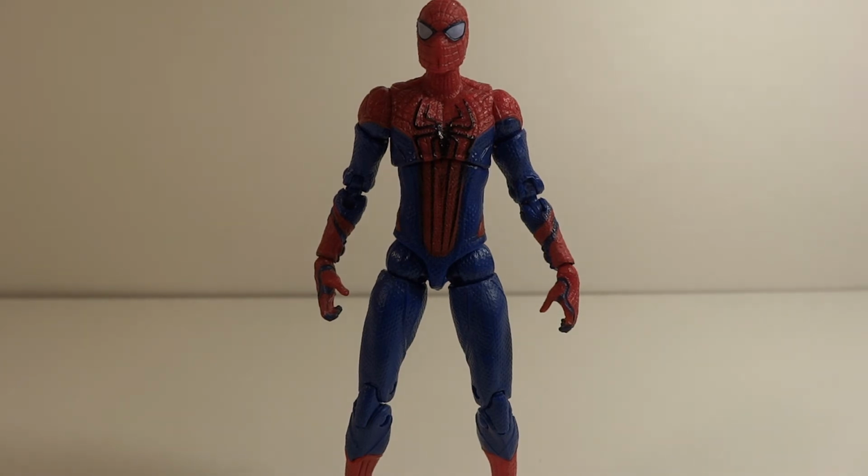But what it excels in beyond comparison is the articulation. This is the best articulated figure of the year that I purchased, that is of a decent size, and absolutely incredible. This thing can do so much. Spider-Man is one figure that you really want to do a lot of cool poses with, because that's what Spider-Man's all about. He's about the posing, you know, jumping around, stuff like that. And this is one figure that you can absolutely do that with.